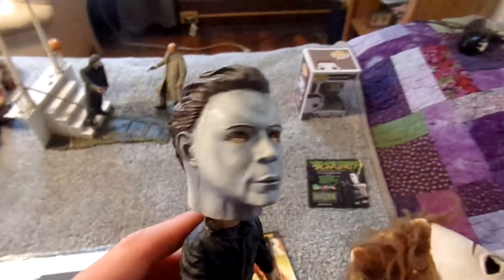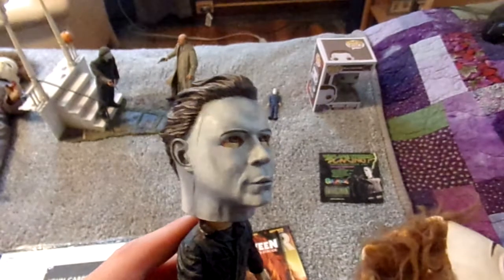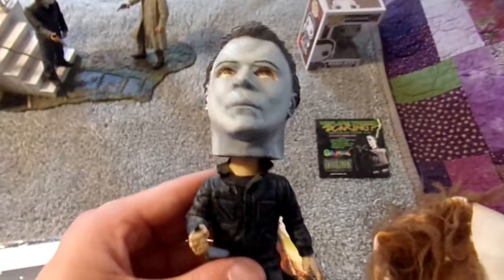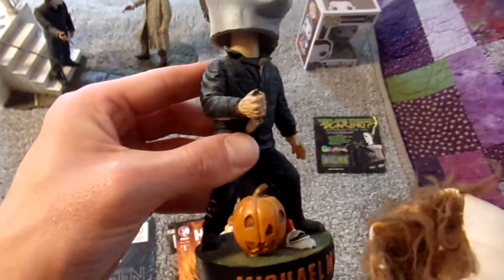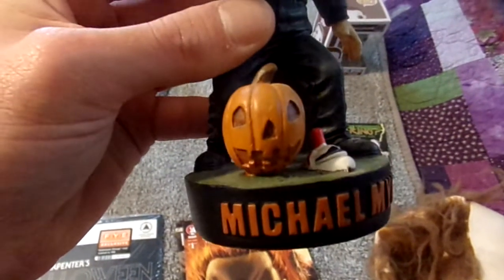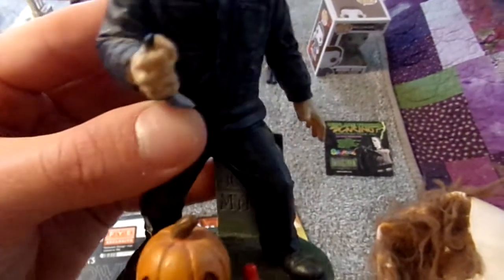Really love it. Now right here we have a NECA Michael Myers bobblehead, which is very cool. I've seen other bobbleheads, but I personally think that this one looks a lot better than the other ones that I've seen. This one is in such great detail all the way around. There he is with his knife. And then on the base, you got a little pumpkin right there. And then you got Michael's little clown mask. And then behind him, there's a tombstone that, if I can get in the light, says Judith Myers on it, which is very, very cool, or a headstone.